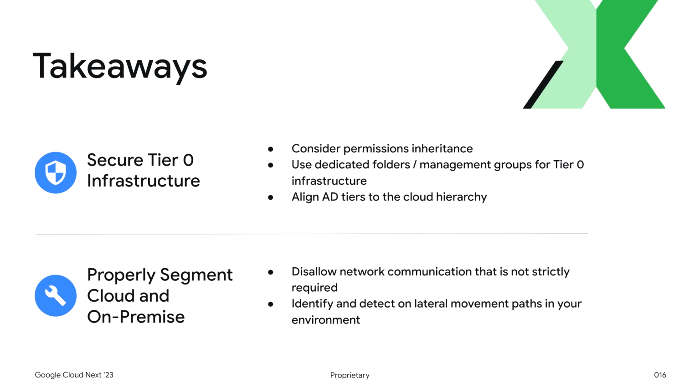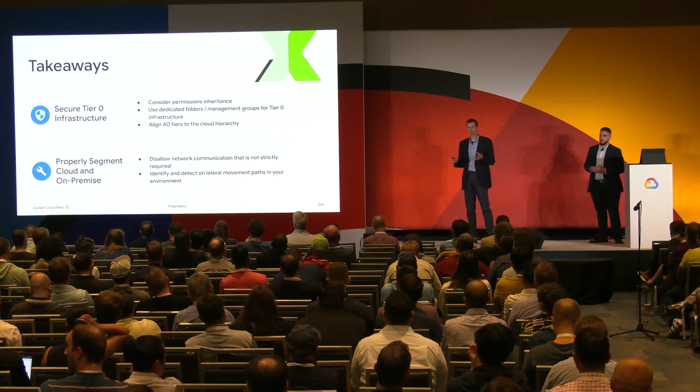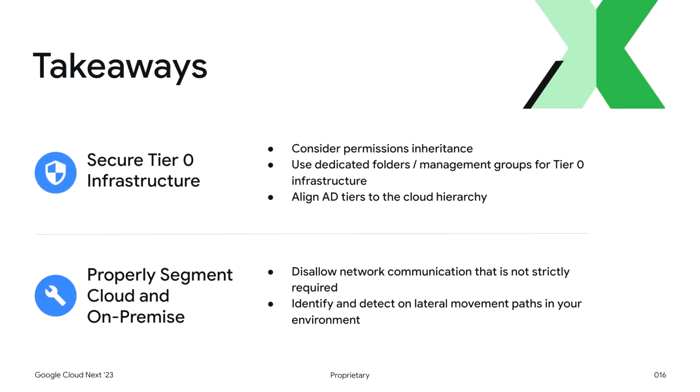So we'll get into some takeaways from this. Two pieces to that, kind of securing tier 0 infrastructure and properly segmenting cloud and on-prem. So first off, like we talked about, considering that permissions inheritance, considering the inheritance of security controls, and kind of having the full inventory and picture of who has access to what at each level within that cloud hierarchy. And so one way to control that would be, around the second bullet, to deploy that kind of critical infrastructure within a dedicated management group within Azure, a dedicated GCP folder, to kind of reduce what would get inherited down and kind of isolate those components.